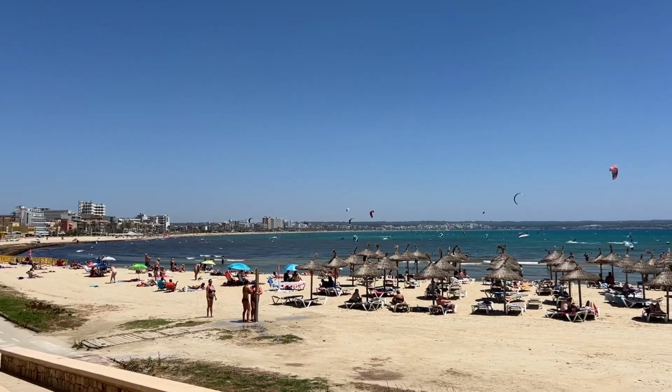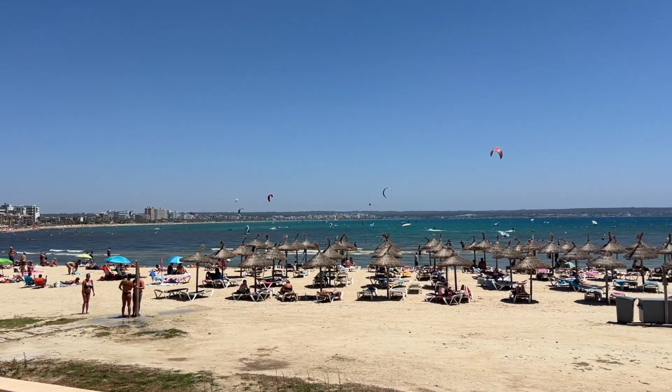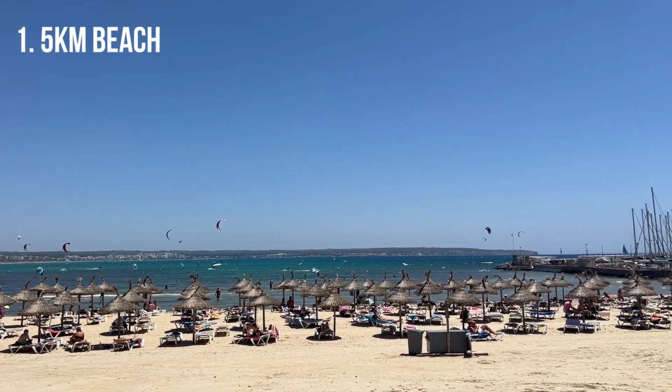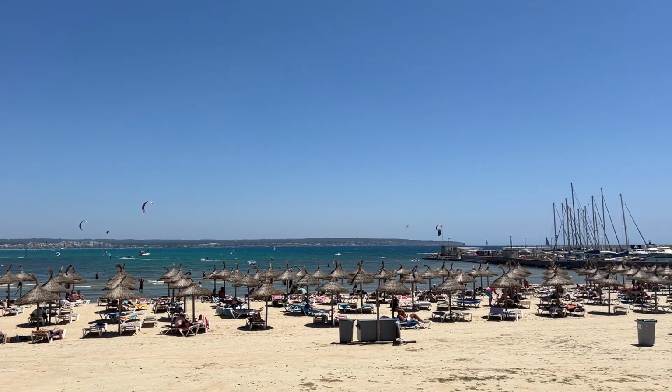Now, there's plenty to see and do over here, and if you're coming here on holiday, you're not going to be bored. So let's run through the top 10 things that you can do if you're coming to this area of Mallorca on holiday. And we're going to start here down on the beautiful beach, which runs all the way down, as far as the eye can see, to El Arenal.